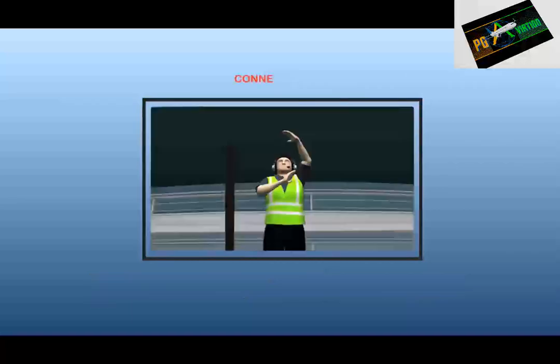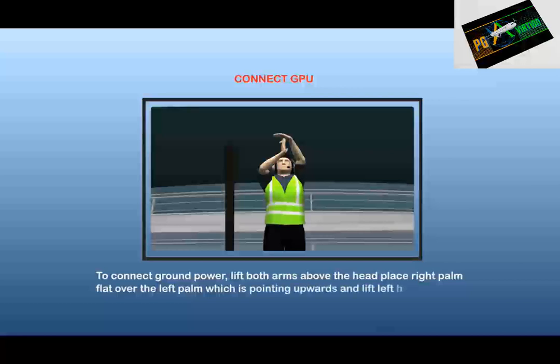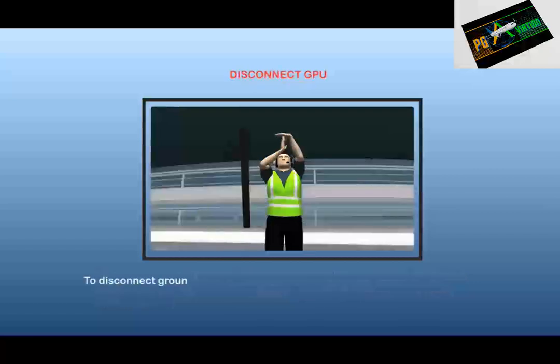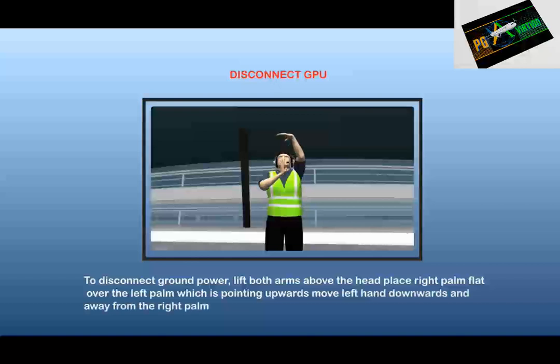When the marshaller needs to tell the pilot to connect the ground power unit, he will stand with both arms above his head, with the right hand pointing straight upwards and the left palm placed at right angles to his right hand. He then moves his right palm upwards till his fingers touch the center of his left palm at a right angle. And when he wants to tell the pilot to disconnect the ground power unit, he stands in the exact same position, but this time he will move his right palm downwards in a disconnecting motion from his left palm.